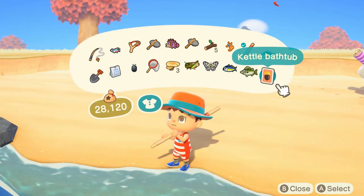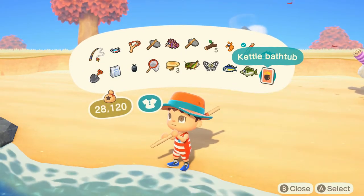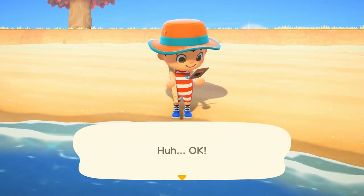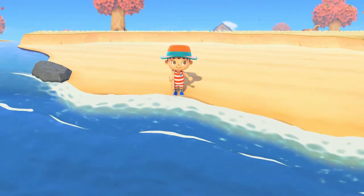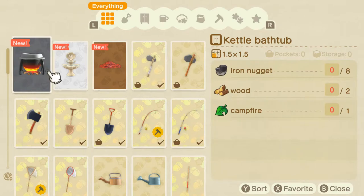Groucho. Kettle bathtub. Okay, now we have a bathtub DIY. We don't have a bathroom, but we have a kettle bathtub. Although I think that's... Here, let's take a look. I think that's one that you put outside. Yes, it is. And you need, wow, 8 iron nuggets, wood, and a campfire.